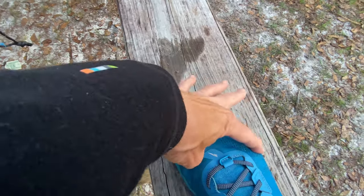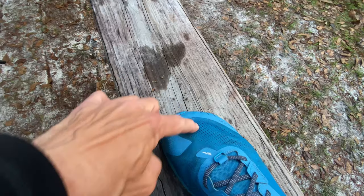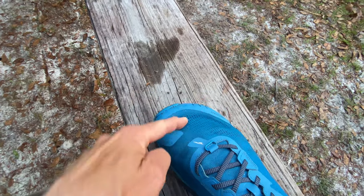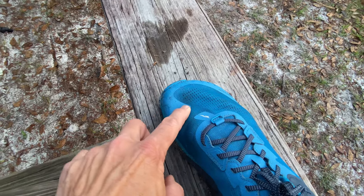There's my toe and there's my toe. And there's just enough room to, it's like very open. And all of this space here is open. Okay, there's my big toe. So I got about that much space.